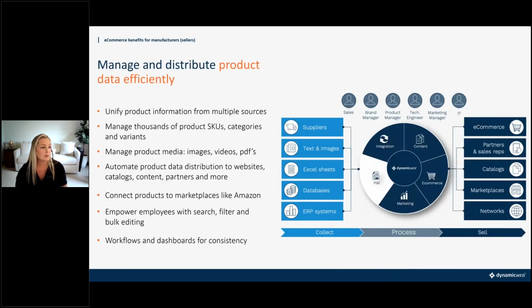So managing and distributing product data efficiently. This is actually one of the biggest things that is contributing to the success of e-commerce once you get there. So having accurate product information and distributing that to the right place at the right time. So one of the benefits of dynamic web, and a critical feature that you won't find in most e-commerce solutions, is our built-in product information management, or PIM module.